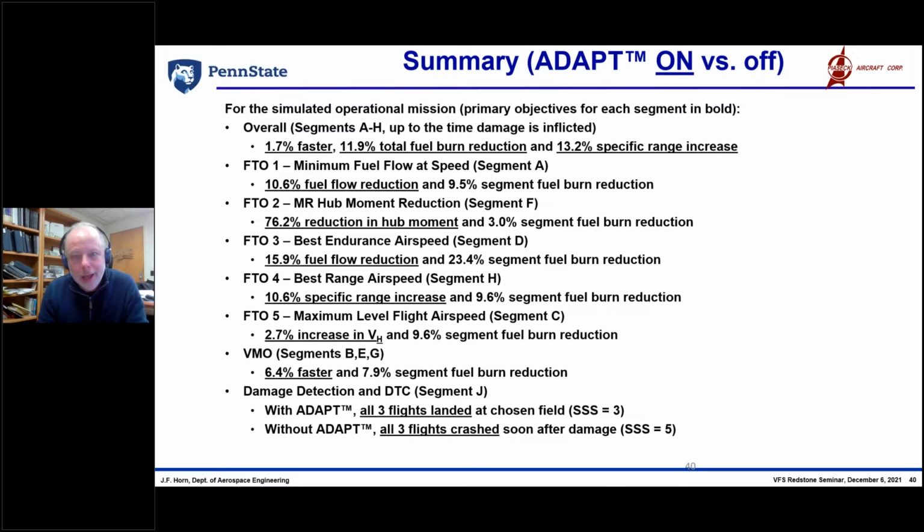So, summary, I'll be quick. Significant reductions in fuel consumption at the various segments due to the different FTO modes. Hub moment reduction, which reduces vibration on the aircraft, was very large. That's pretty straightforward optimization where you trade hub moment with the elevator on the aircraft. We had higher speeds through VMO and FTO5 segments, not huge improvements, but significantly faster on VMO, and actually burned less fuel on the VMO segments as well. And maybe most importantly, with ADAPT, the aircraft was recoverable.